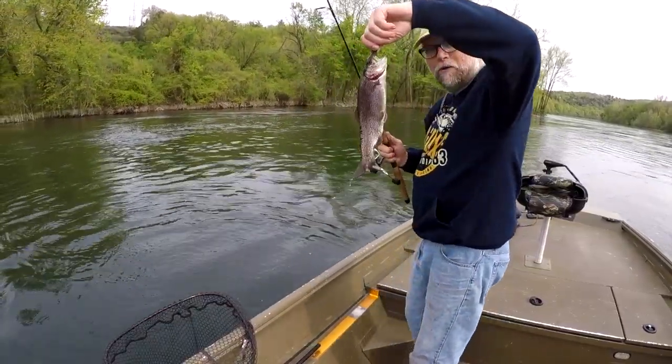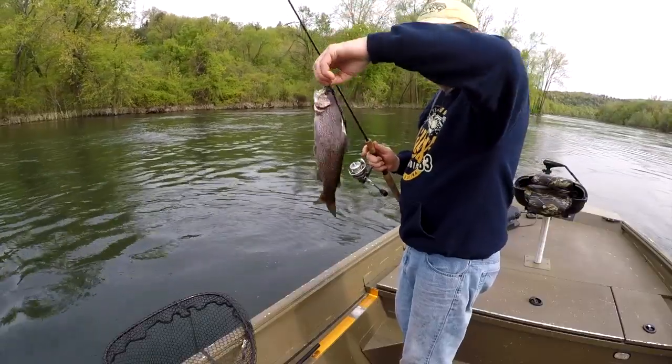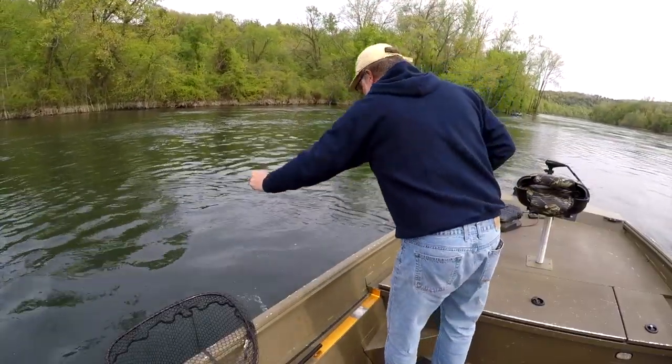End on a legal fish. 11 inches. I gotta get that phone.